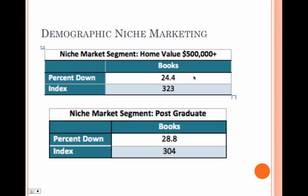Our second recommendation is a postgraduate degree from the variable of education. This is a good choice for niche marketing because of the low percent down of 28.8% of people who have an education at the postgraduate level read books on an e-reader. These people are 204% more likely than the average person to read books on an e-reader.